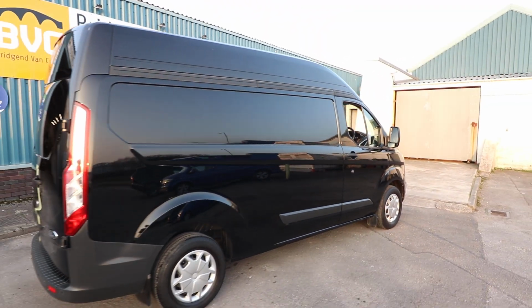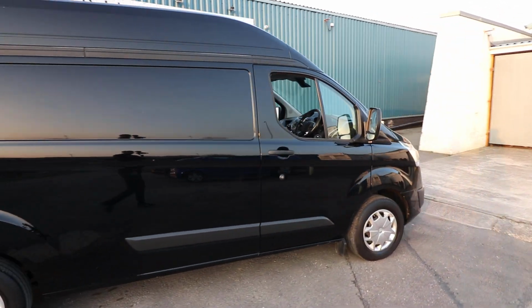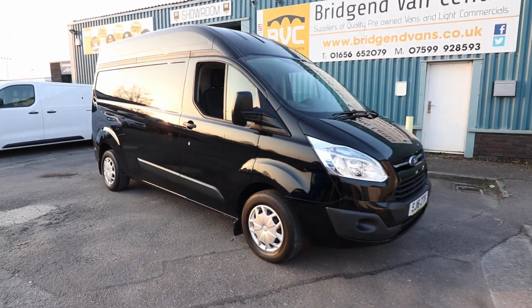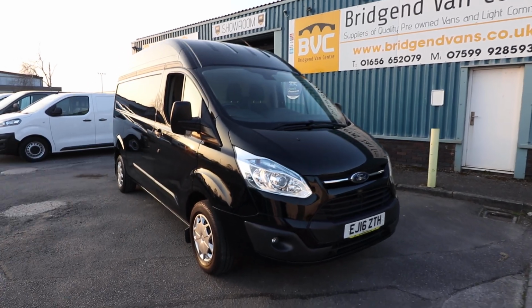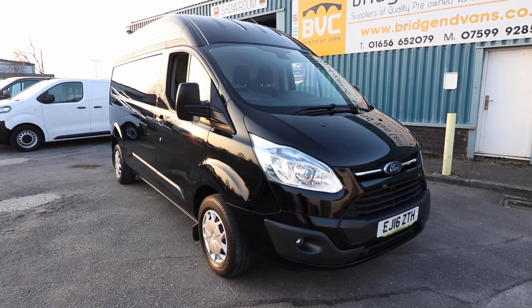And there are a couple of small little scratches here or there. But of course, it is a used commercial vehicle. At the end of the day, these aren't used to go to the shops on a Sunday. They are works vehicles. But all in all, as I say, I think that is a very presentable vehicle. Quite unusual to find one of these at all in a long wheelbase or high roof, but especially in a Trend spec and in black as well.